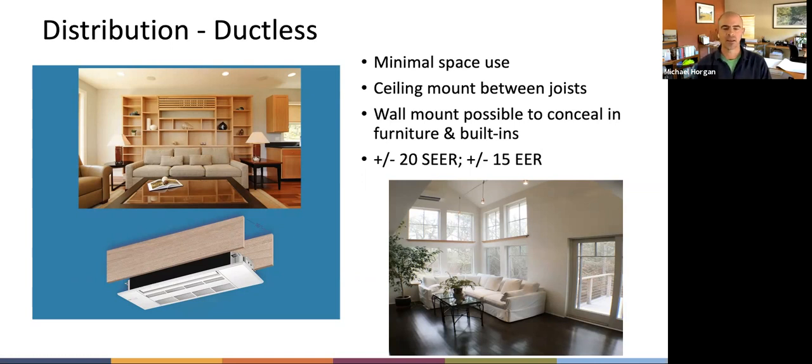Can you guys see my arrow as it moves on the screen? Yes. Sometimes I have to hold a clicker.